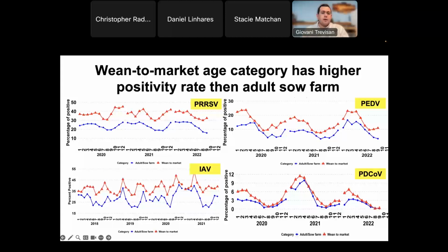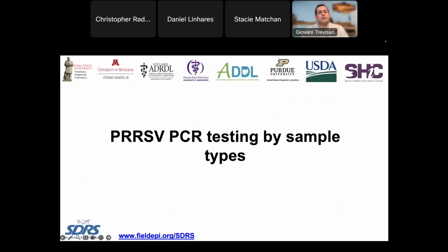So wean to market, nursery and finishing sites play a major role in the detection of PRRS across the production sites. Well, here we have a chart showing that this high activity in the wean to market is also seen for PED, for influenza, and for Delta coronavirus. So it's important to always keep in mind biosecurity practices to keep the disease out of your farm, like shower in, shower out, change boots, but also biocontainment measures, that's keeping the disease within your farm and not spreading to other farms, such as not leaving the farm with clothes from the farm and changing the shoes when you're going out. Those are procedures that can help contain the spread of disease.